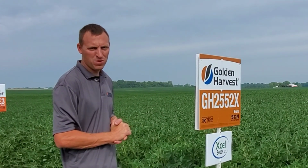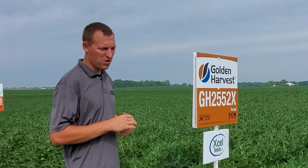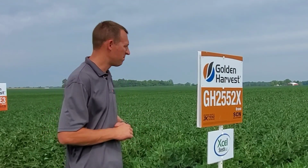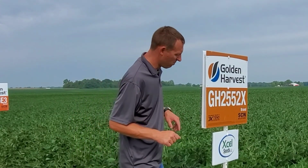We could go into details on one platform versus the other, but it's basically which herbicide and chemical program you feel like you want to use on your farm. I highly recommend sticking to one and not mixing them, because that's where mistakes happen. But anyway, let's talk about the varieties a little bit.